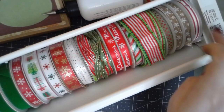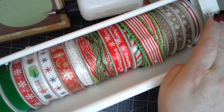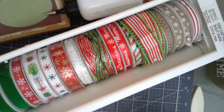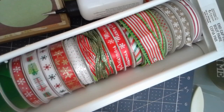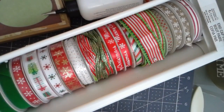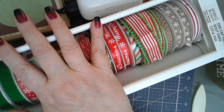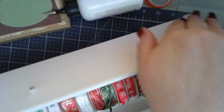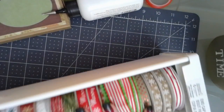And the most expensive part of this whole project are the ends, because the ends are like $5. The one gutter was $5, $4 and change, whatever it was. And I cut it into 5 pieces. And then I spent $5. So 5, 10, it cost me $25 for the ends, 5 for the gutter, 30, and I got 5 trays. And then I put the command strips on the back, and they just stick right up on the wall.